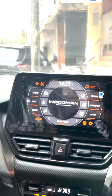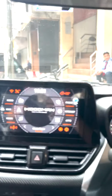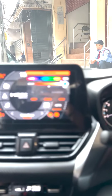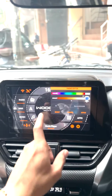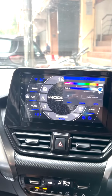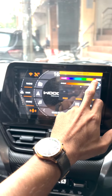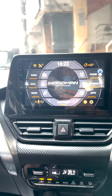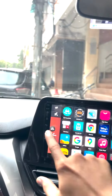Okay, so we come to the home screen. I think the home screen is pretty nice. You can see there's orange and white and black. You can customize the home screen however you want. You just have to go to the theme editor and you can change the color of the home screen, whatever you would like to do. You would like to make it green or blue or anything you want. So I think this is a pretty customizable thing. According to your requirements, you can change anything. So I'm gonna keep it on the orange because it's pretty standard, and it looks royal to me, to be honest. Okay, so you can change the color of the stereo, like the background and stuff.